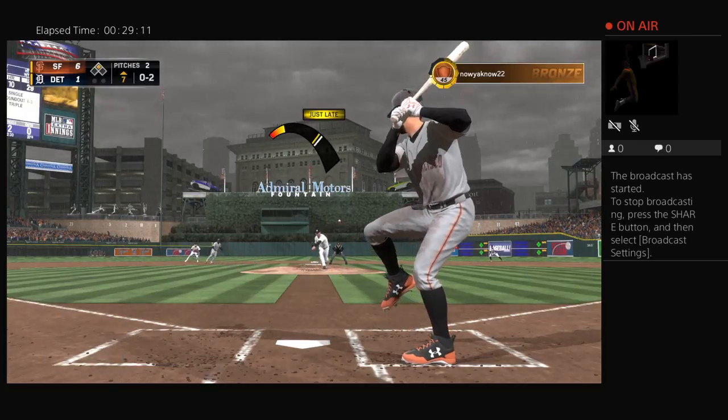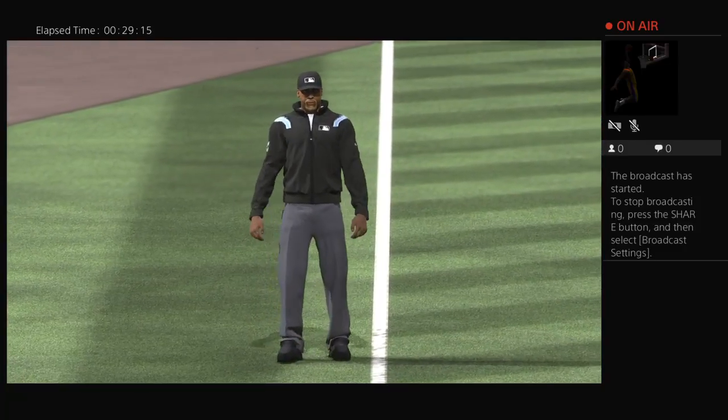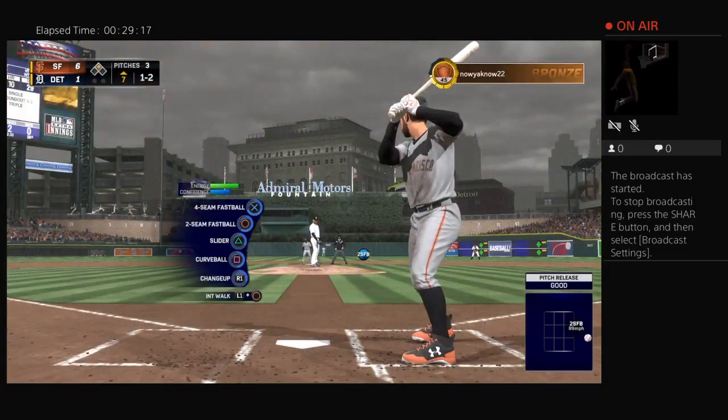Getting a few steps off second there. Now the pitch, and he starts to go after it. Question was, did he hold up in time? Yes, indeed, says the third base umpire.